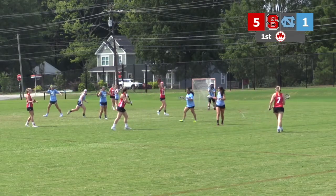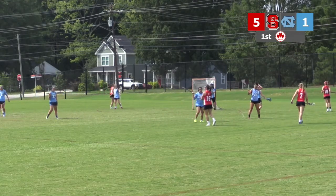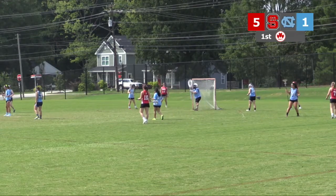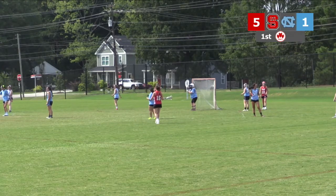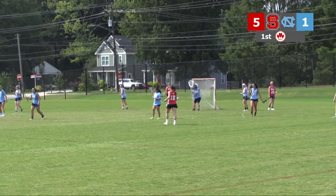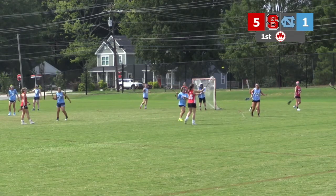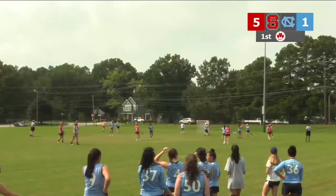Great stick control. Looking for Lily Spence. Spence has it. Has Kilborn at the back of the goal. It's going to go up top for Megan Kane. Kane to the side. And Kane now over to Spence, over to Savage, looking to pass to Kilborn.